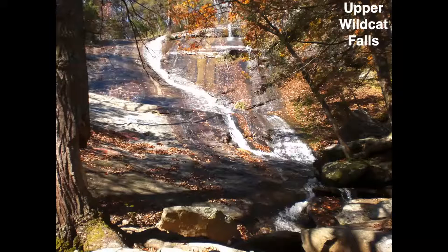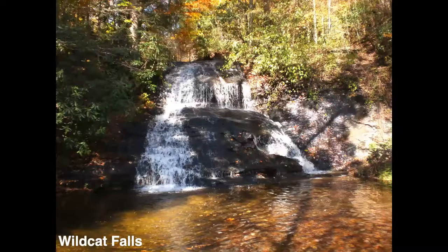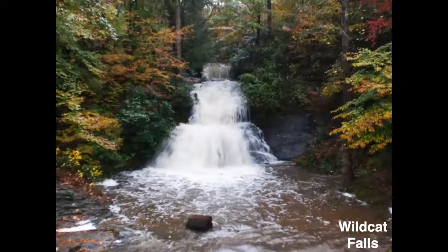And upstream from the Wildcat Wayside is the Upper Wildcat Falls. Nice 100-foot waterfall. People have died climbing this waterfall, so don't climb waterfalls. The wet rocks are slippery, especially if you've got hiking shoes on. And then the one you see from Highway 11, that pull off there, is Wildcat Wayside, part of the state park. And Wildcat Wayside after a big rain. Nobody swimming there this day.